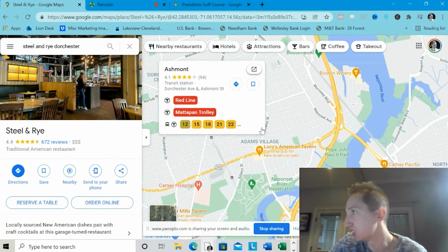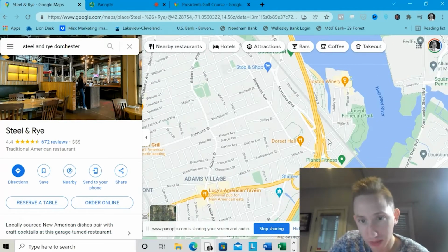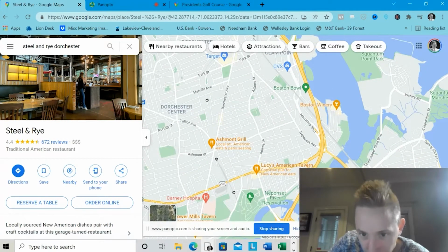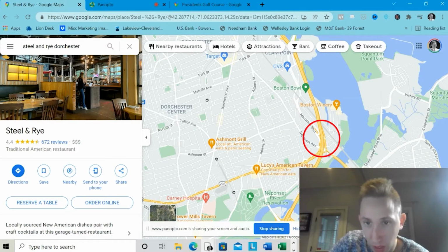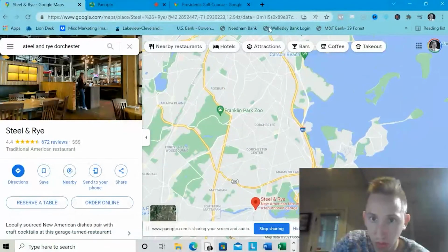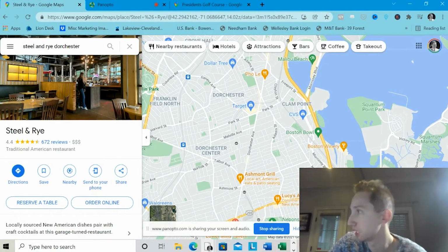Through Neponset and Adams Village, you also have very easy access to 93, which is the highway right here. So you can see this little big intersection. You can get on the highway, which can take you south, can take you north, right into the city, depending on where you need to go. So in terms of transportation and getting in and out, I think it's a really, really convenient area.